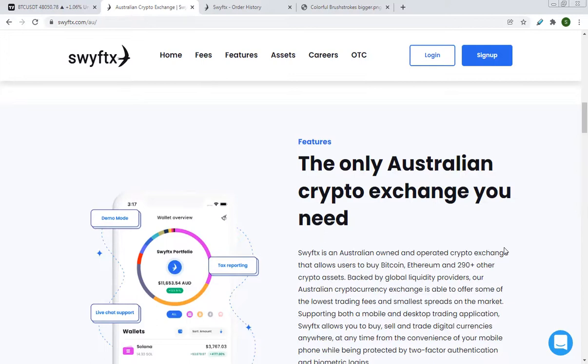like joining other exchanges like Binance, getting yourself a MetaMask wallet. In Swyftx, you don't need to have your own wallet. The money's held on the platform. There's lots of security. We'll go through that later. So typically, if you want to buy cryptocurrency through, say, PancakeSwap or Uniswap or maybe Binance, you would have to fund those accounts.